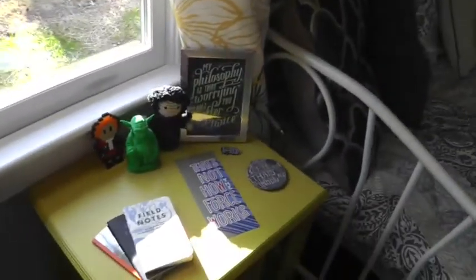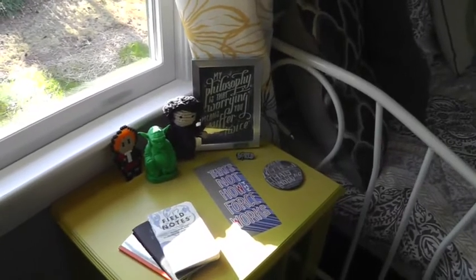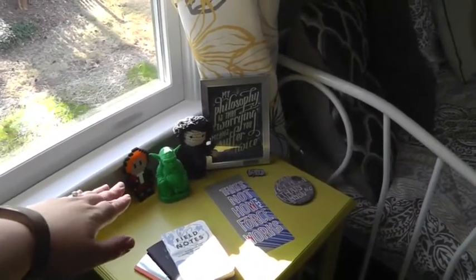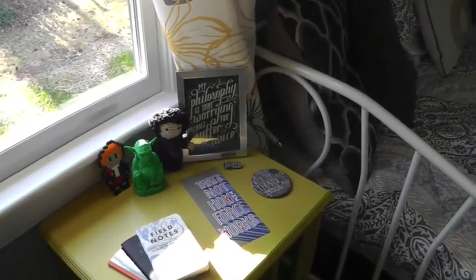So this is what I call my geeky corner here, because on the top here, sorry for the glare, I've made kind of a shrine for all my fandom stuff. So some things I have made myself, like the little Jamie from Outlander out of perler beads, and the Sherlock that I crocheted. The Yoda Buddha my sister-in-law made with her 3D printer at work.